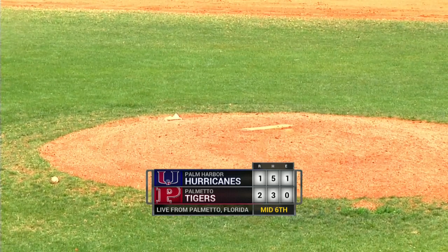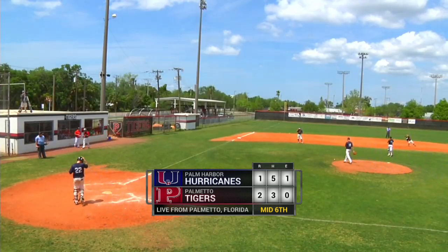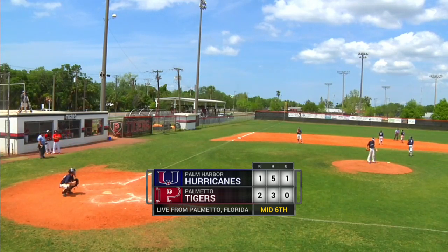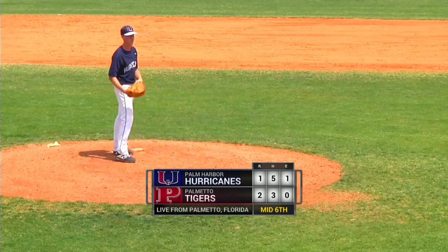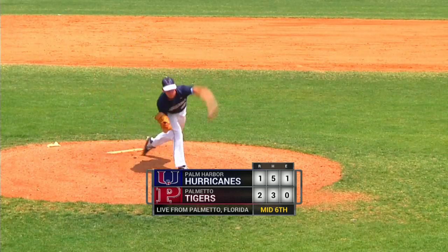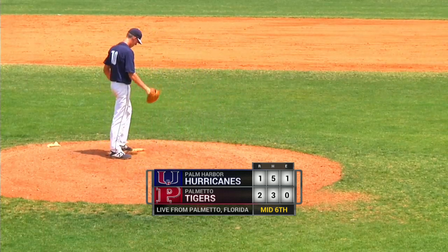A nicely done job by the battery of Adam Evans and Ty Hooks. Ty calling an excellent game today behind the plate. Really happy that Coach Glass is allowing him to make the calls, knowing that he has the confidence in his senior catcher, a young man that's going to be playing ball at the next level next year in college. With his skill set, it's no wonder that he does an excellent job of calling pitches.